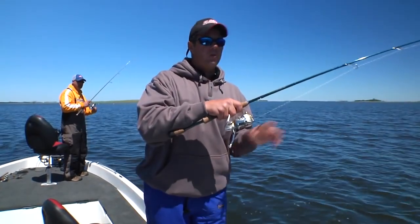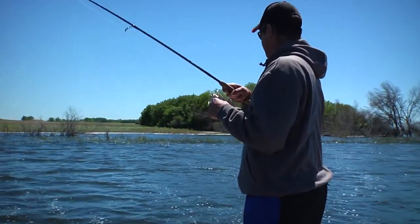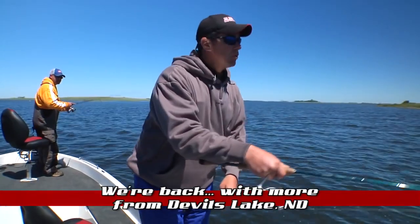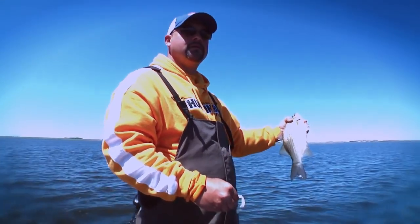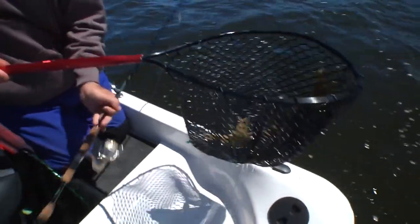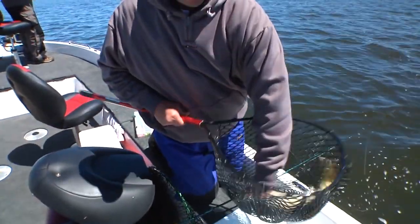We've kind of figured out where these fish are holding. They're not right outside that visible weed edge. They're on a secondary break in about 6 foot of water. So we're throwing up to that weed edge, and of course we're catching white bass just about every other cast up in that real shallow water. Once we get it out past those white bass, we bring it up in here, we run into these real nice walleyes. That is a fantastic Devil's Lake walleye.